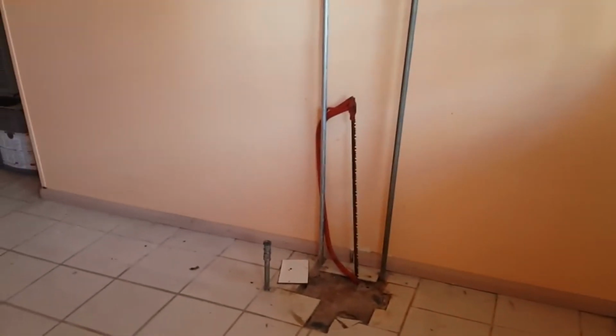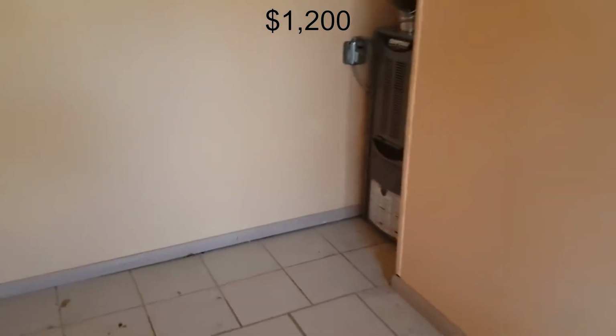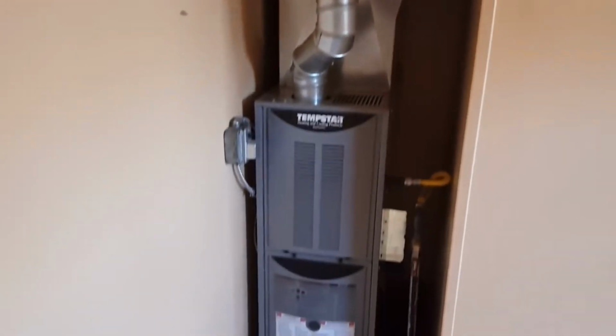Move on back here. We got more stuff. That's where the hot water heater used to be. Hot water heater installed, $800. Shouldn't be more than that. They're pretty simple, fairly easy to do. Here's the heater. It's newer. It's in good shape. We don't have to replace it, which is nice. We might have to do some vent work because they don't have vents in the kitchen or living room, but that's pretty easy to do.